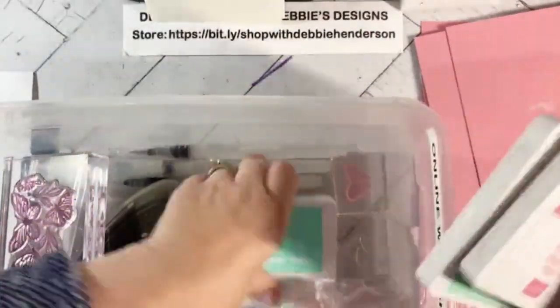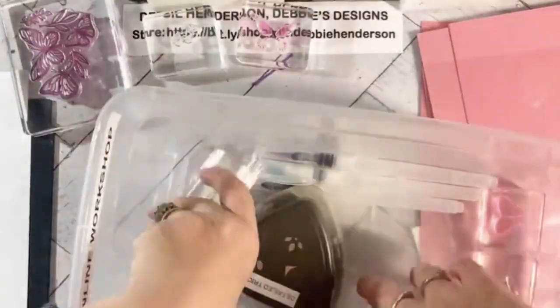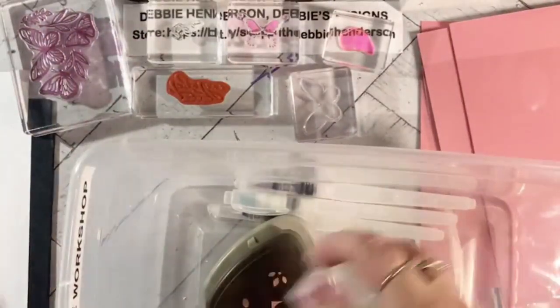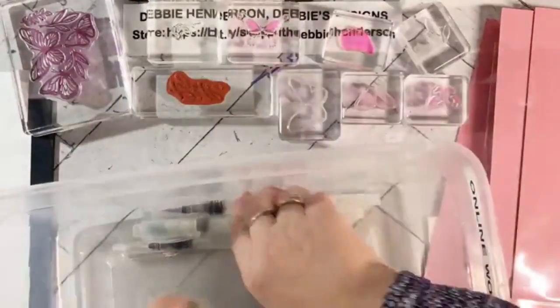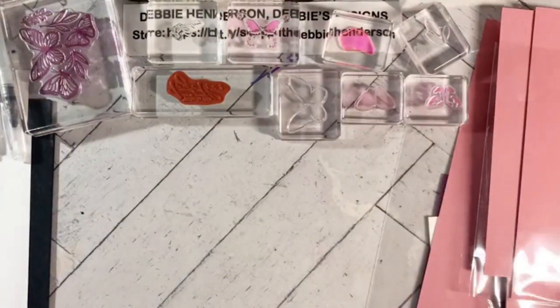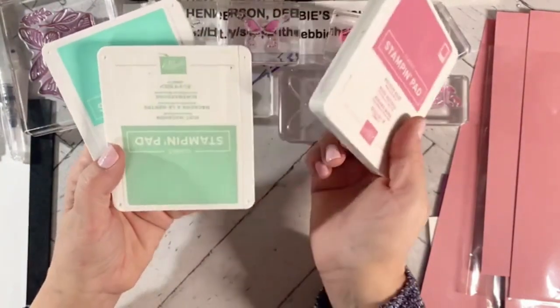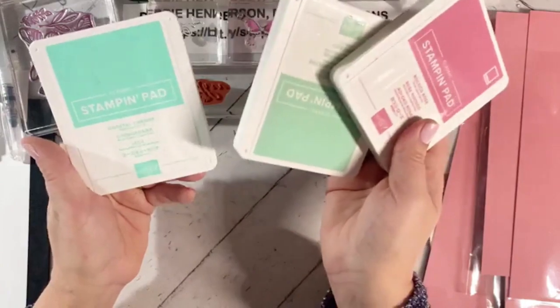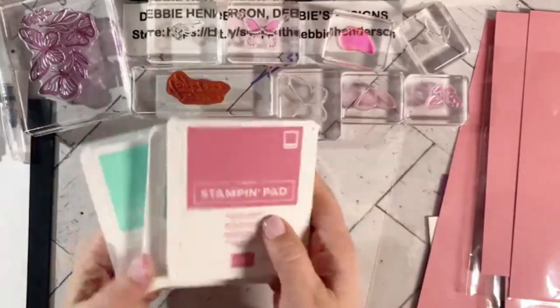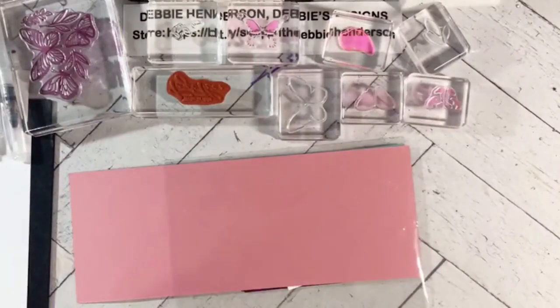Let me dig out all of my stamps. Got lots of stamps. So I'm making 3 cards. I'm going to start out with a simple card, and I'm going to step it up twice. I know a lot of you guys like to see me do the stepped up cards. For inks, I'm using Rococo Rose, Mint Macaron, and Coastal Cabana. And let me go ahead and dig out card number 1.